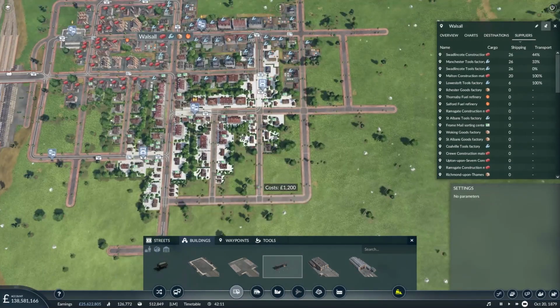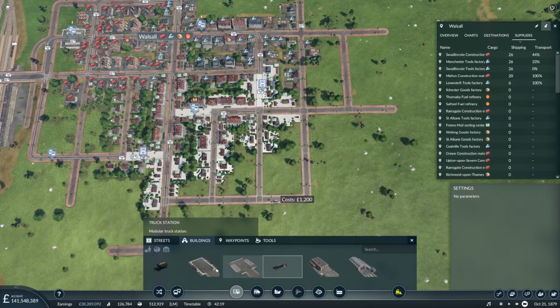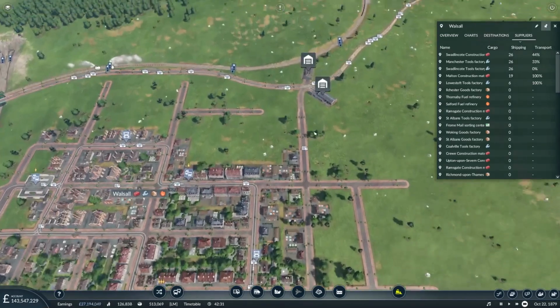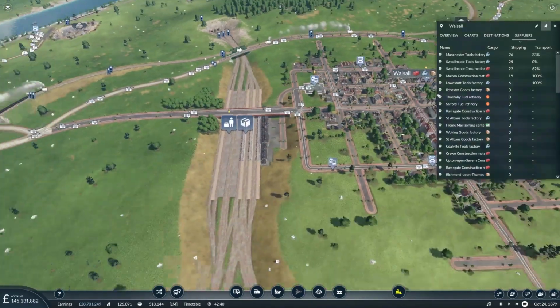Eventually, of course, the town here is going to have to expand, so this tram stop's going to move down here, and, you know, things like that. We could even just preemptively place that, so I know in the future that's where we're routing it. And then it will come up here as well. That'll connect up. We might even end up with a couple of stations in Walsall.